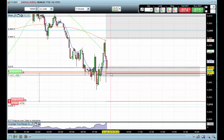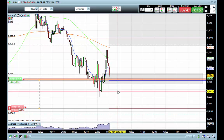I'm not quite willing to take my stop to break even just yet, which also increases the risk. However, as long as the market is trading above these sort of lows, I'm happy to stay in this trade. That's why my stop's just below the lows. If it starts trading through here and closing through here, then I will know that the trade at this time is incorrect. So we'll see what happens. See if the market can stay above these levels.